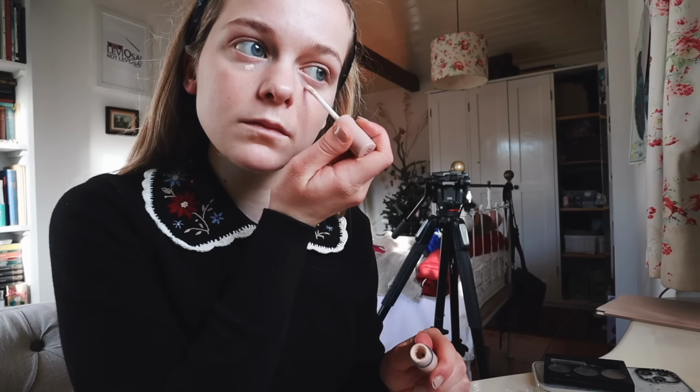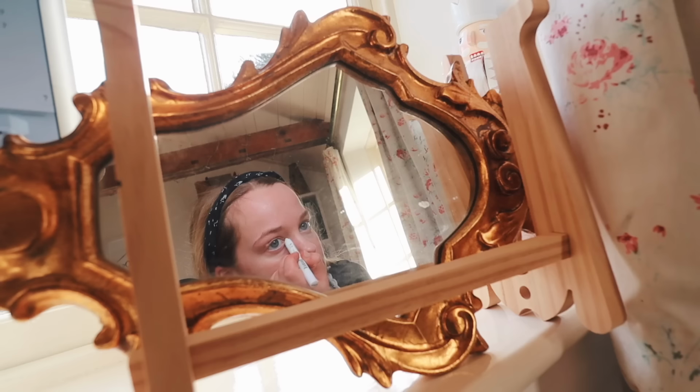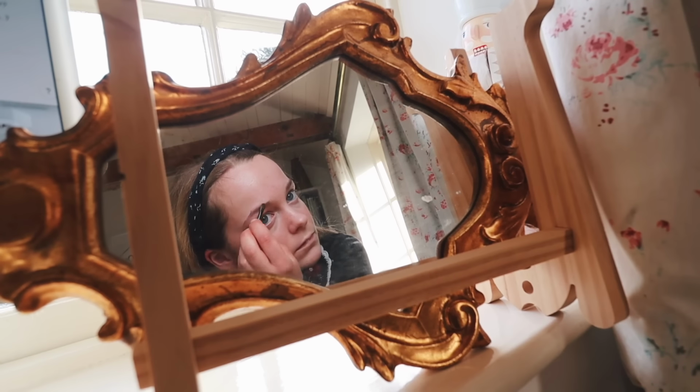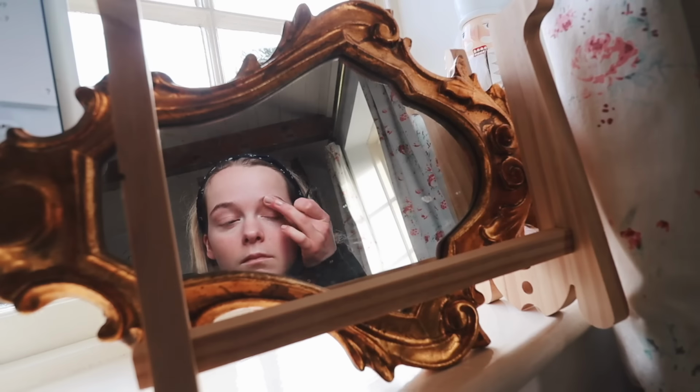Then I add some concealer under my eyes and also on my chin. I add the NYX jumbo eye pencil in milk to the corners of my eyes. Then I just darken my eyebrows with this eyebrow powder, and I add a little bit of the Solar Paint from Glossier.